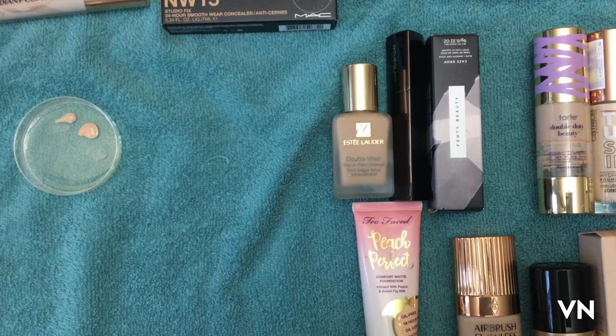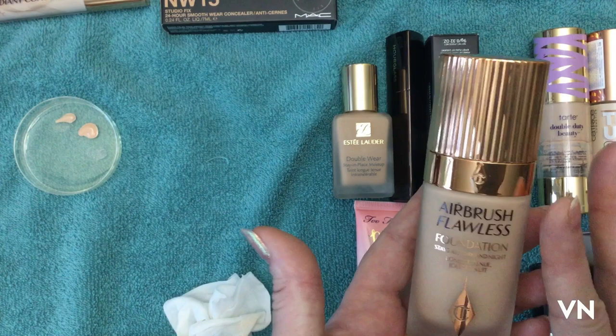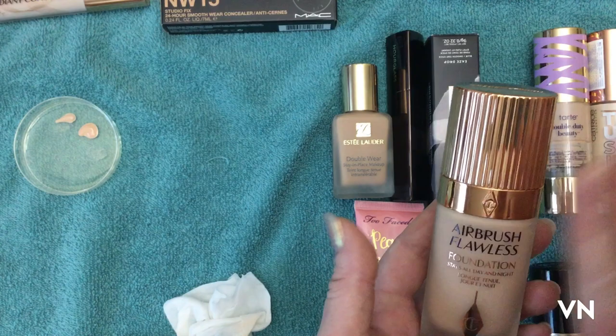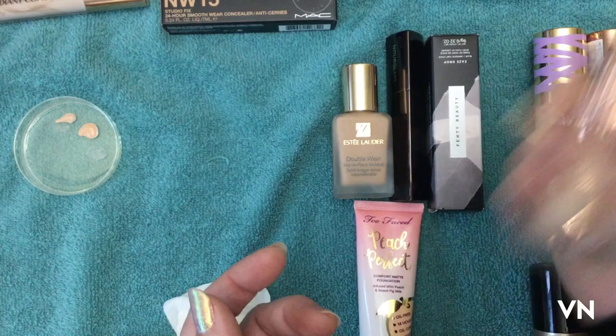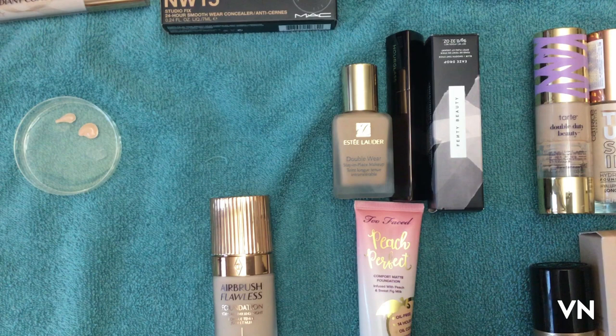Okay, so I really do like this, but this can oxidize on me really bad. I have to use a very specific primer with it and a very specific powder and setting spray combo, or else I turn orange. I use it and I think it's about half gone actually, but it is finicky. This does oxidize on me more than I would prefer. So I'm going to keep it for now because it's really expensive.